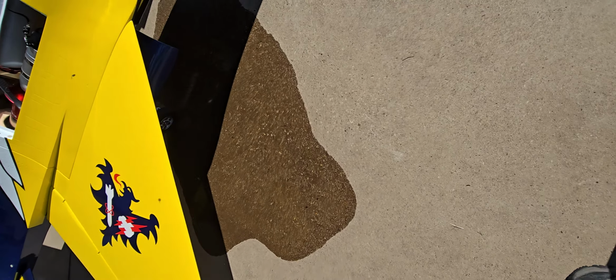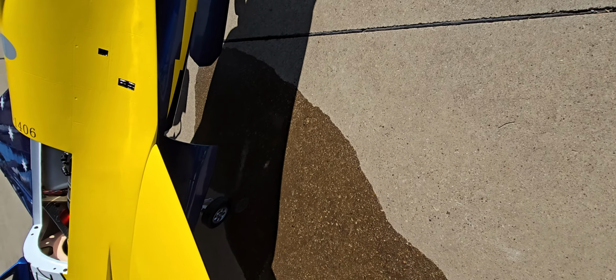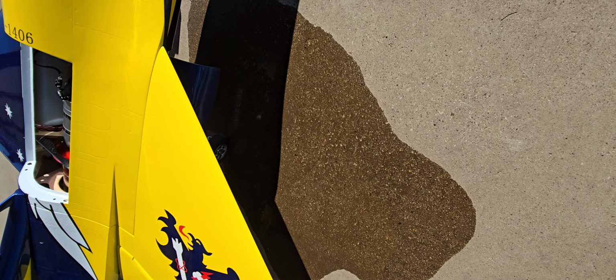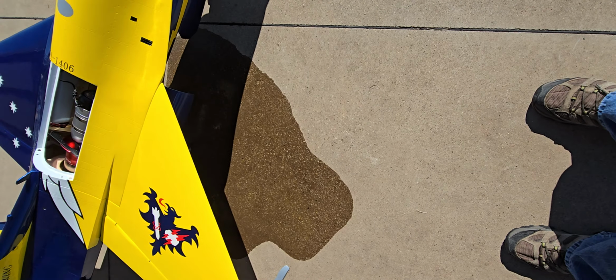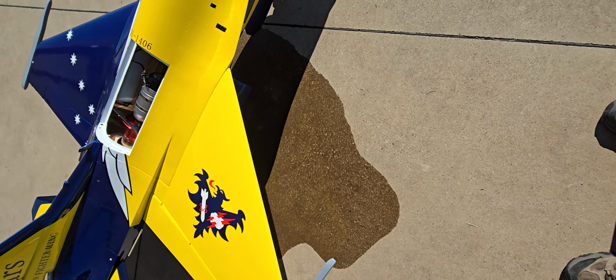Well, it leaked a lot of fuel when I pulled the taxi tank off. I need to put it in reverse when I'm doing that. So just another little part of the journey, kind of learn each one of these planes, the idiosyncrasies. But I thought I'd share that. Lots of fuel on the ground. Fortunately, we're on concrete, so it won't hurt.